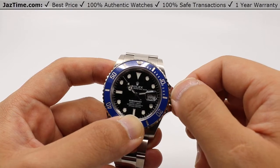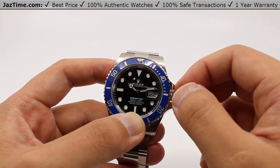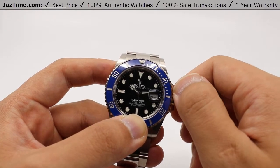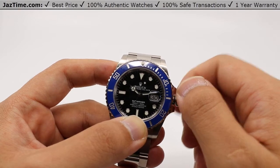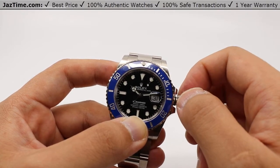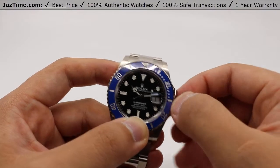And note that time set or date setting is rather fast, as you only really need to rotate it very little to advance the date forward. This makes it especially easy if you need to, say, skip over the 31st because the month does not have a 31st, for example, and just go directly to the 1st.